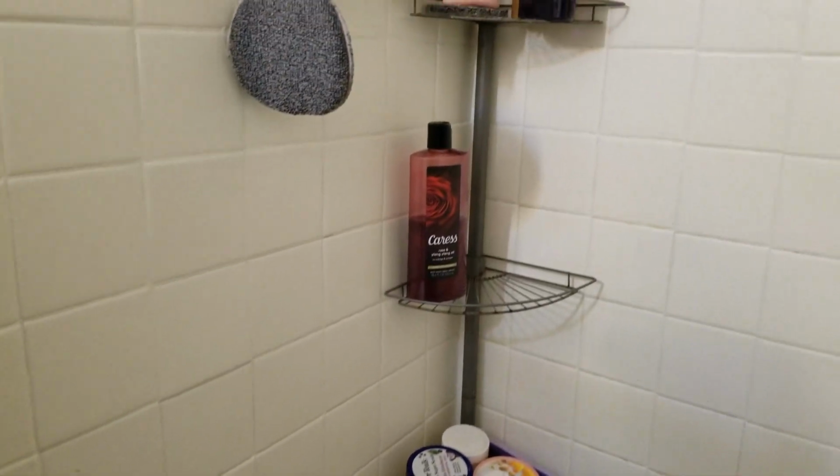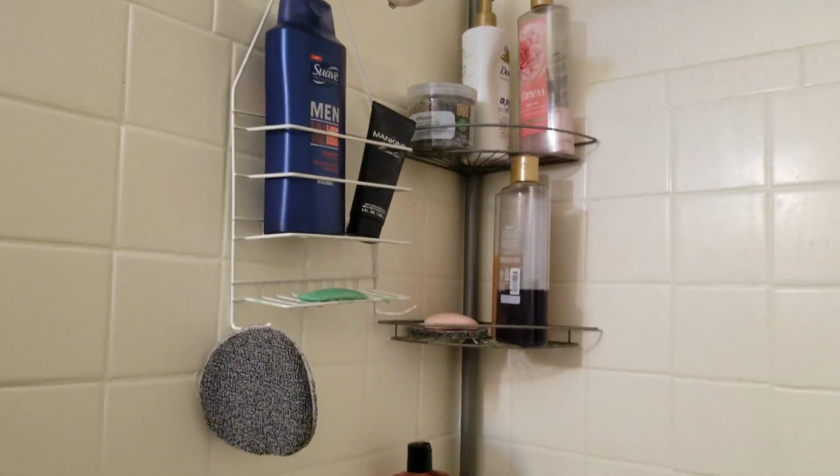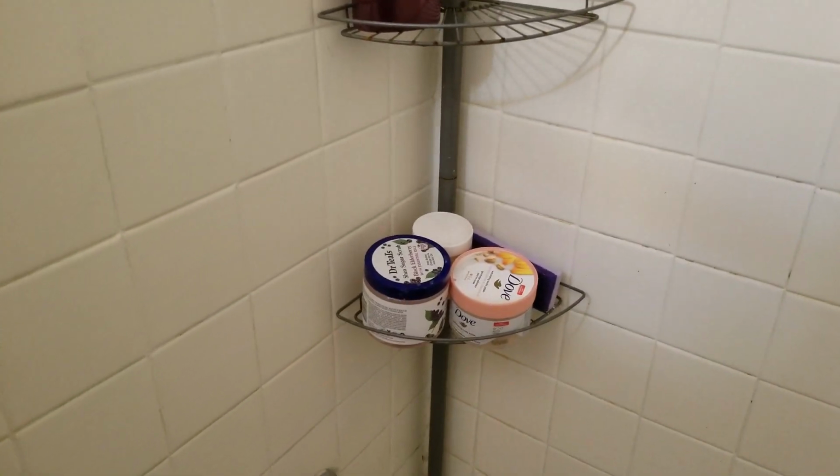All right, y'all, I'm doodling around in my bathroom, finally ready to get rid of all the empty bottles that I had in my little shower caddy. This is what I have left. Those are all the products that I need to go ahead and finish up. I've got some body scrubs still, but this is everything that is empty.